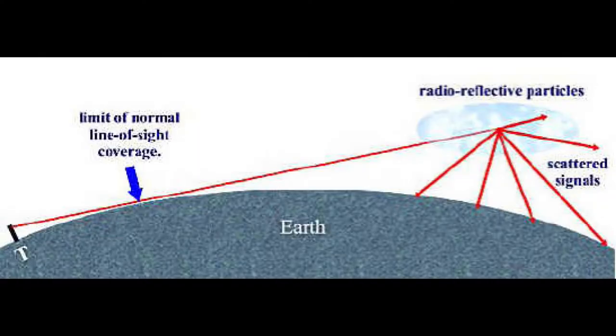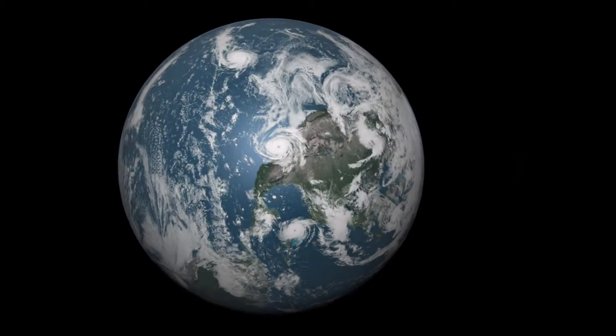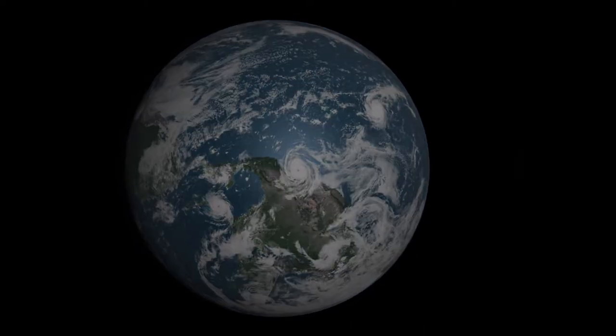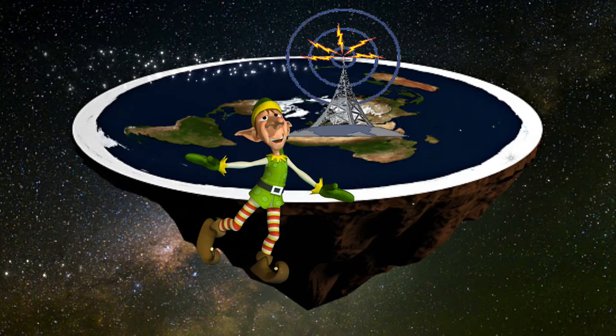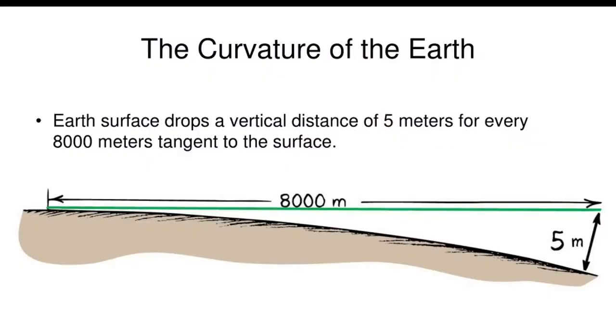Aberrations in VHF and UHF signals are easy to observe because under normal conditions, they travel in a straight line-of-sight path outward from the antenna and are not obscured by as many natural sources of radio emissions. Obviously, most of us accept the fact that the Earth is round. For those that don't, just assume that there are radio elves that live in the atmosphere that are responsible for the properties of radio wave propagation.